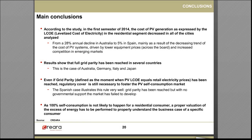According to the study, all the countries are evolving towards grid parity. As I told you before, we have in Australia a decline of 28%, which is really big, and then in Spain only 5% because of all the changes that I've mentioned before. And also, as long as the markets evolve, the residential consumer will perceive lower risk, which will be good for the PV market, because consumers will take more awareness about what it is to self-consume and what benefits it can have for them.